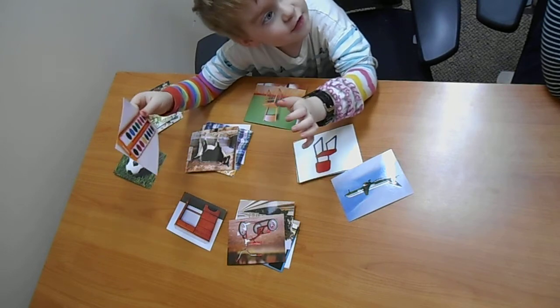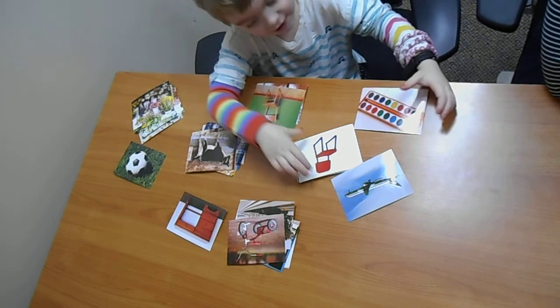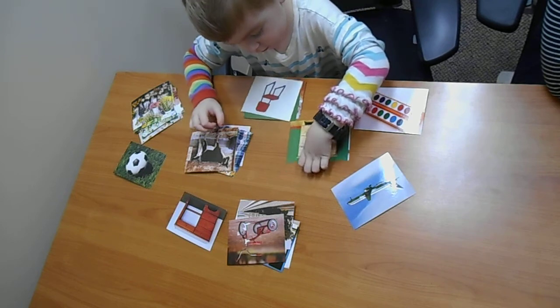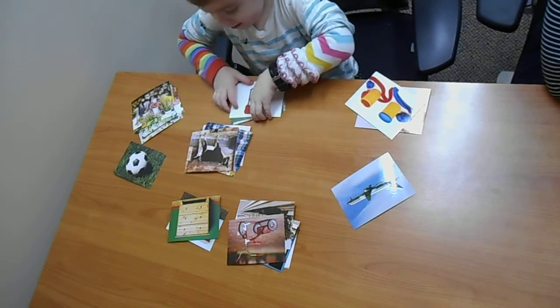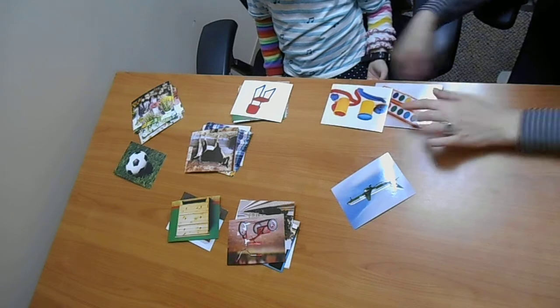What are these buttons? It's paint. Paint, go right here. And chair. And paint. Okay, wait. Ta-da! Okay, so tell me, what are these things?